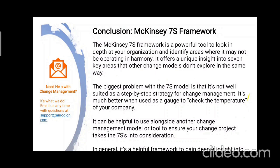It can be helpful to use it alongside another change management model or tool to ensure your change project takes the 7S into consideration.